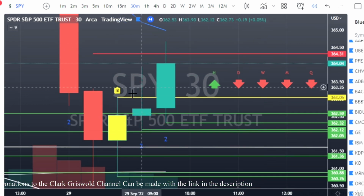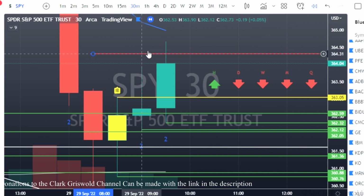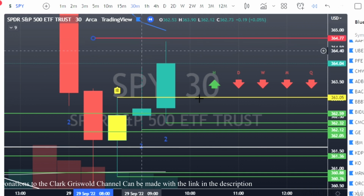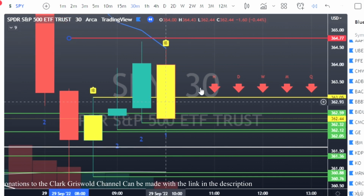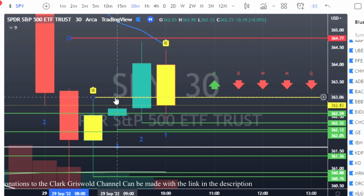Now, would you have made money on these trades? Sure you would have, yep. But the probability of that is less than if you had full time frame continuity. So if we go on to the next candle, now we have this inside bar, and now we can start looking again. Okay, we can start looking for that break.